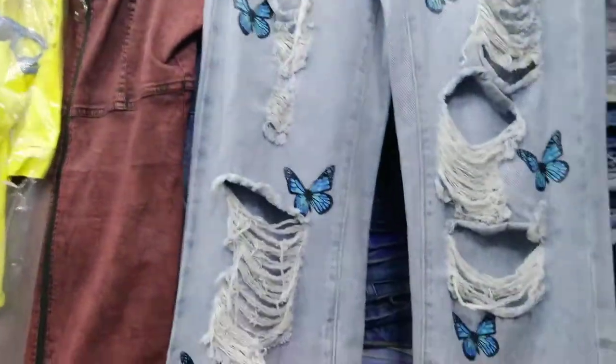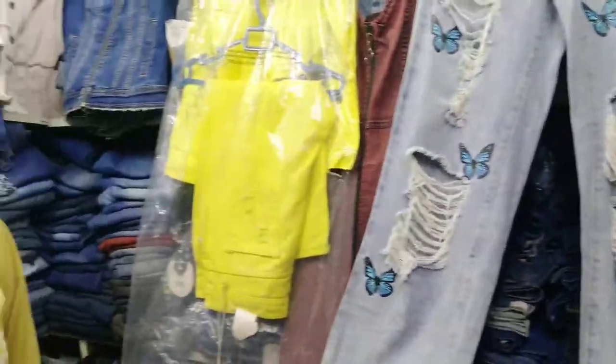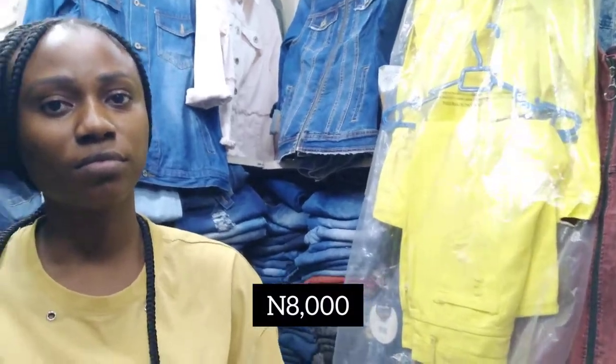So this one now, if someone is buying it in bundle, how much is it? How was the bundle price? Bundle price is 6,000. But if they're buying to wear, I'm looking at 8,000 naira. If I'm buying bundle price, it's 6,000, but if somebody is buying one, it's 8,000 naira, one or two, 8,000.